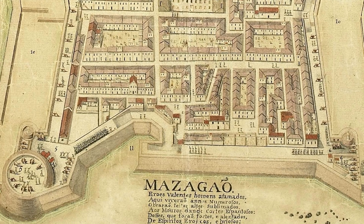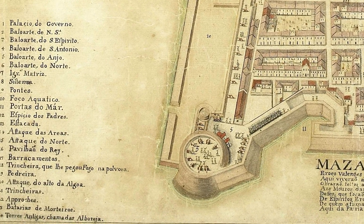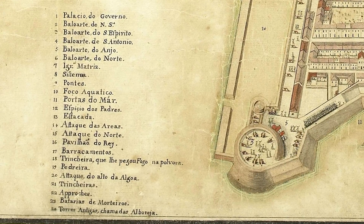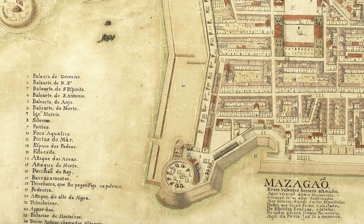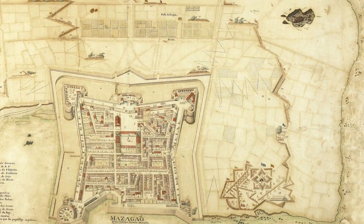They had a government palace, a church, bridges, areas dedicated to religion and priests, buildings for the military, a quarry, and walls and defenses, as well as storage space, access to ships and docks. In this case, it seems it was also surrounded by farmlands.